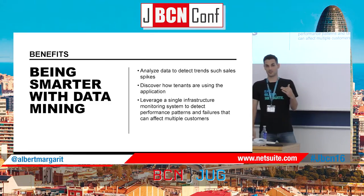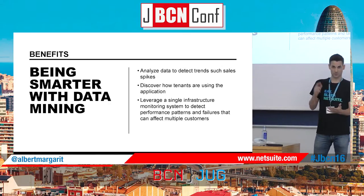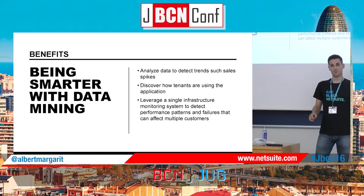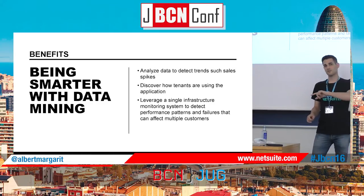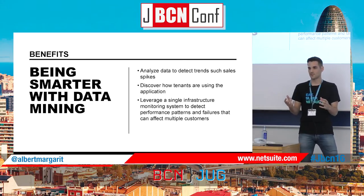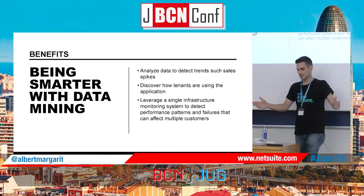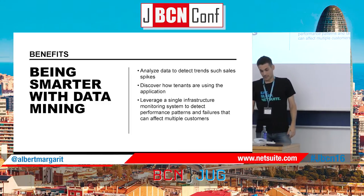They can be smart about the data. They have the data in one place, so they can know trends. They can know trends from multiple customers. They can say, oh, let's see how we're doing in sales, our customers all together. And we can identify, for example, when there are spikes in sales, oh, you see that Black Friday, it got crazy. You know, we did so many transactions across all our customers. They can also discover how tenants are using the application.